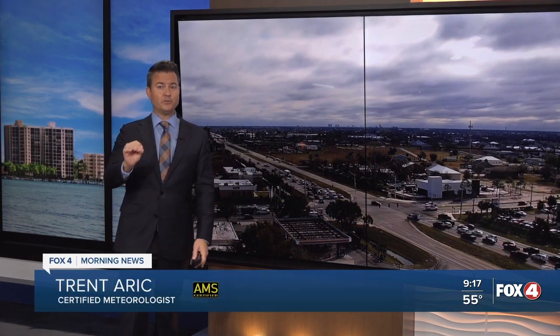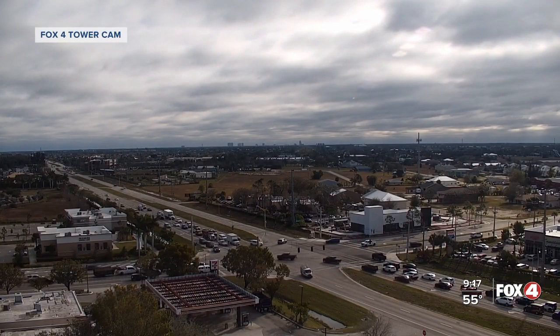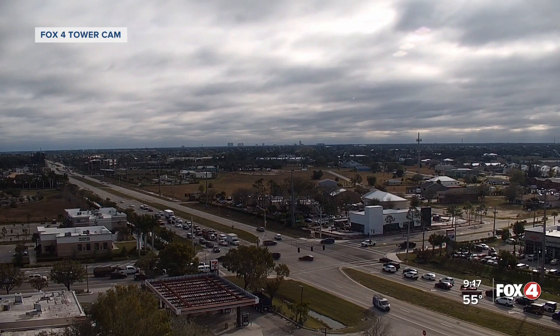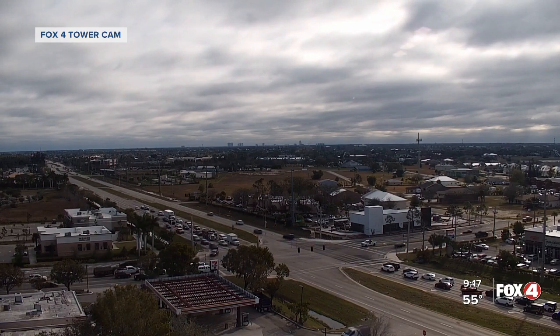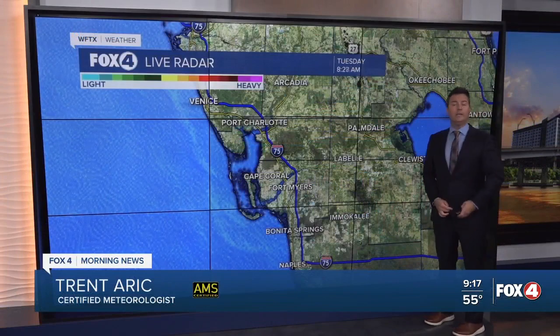Right now, we continue to watch a cloud deck that's overhead here in Southwest Florida. But give this another hour or two, these clouds are going to move out and we're going to see the beautiful blue skies return. Now, it will be cool and breezy today, and unlike 24 hours ago where we were really wet, we had a lot of rainfall across town yesterday, really impacting the early morning commute and afternoon. And you can see the radar now is very dry.